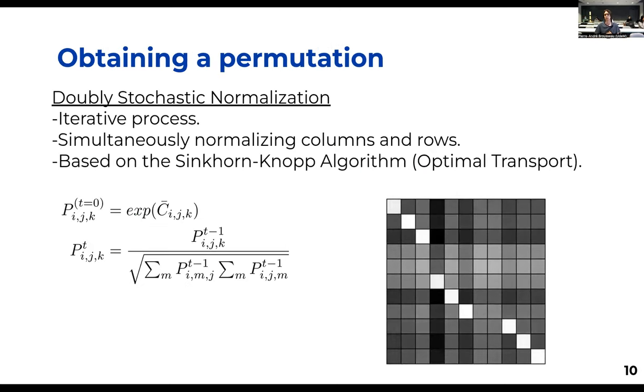So how do you obtain a permutation? An important part of obtaining a permutation is how to normalize it. If you have some 3D volume that is generated from a neural network, you want to normalize it such that it's doubly stochastic. Our contribution is the introduction of our symmetric normalization, which is an iterative process that simultaneously normalizes columns and rows. And it's based on the Sinkhorn algorithm in optimal transport problems. You can see in the running GIF here that we go towards a permutation solution.